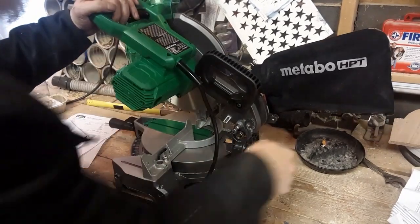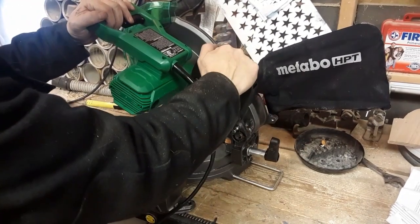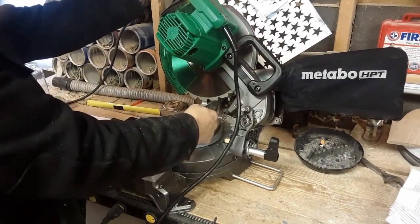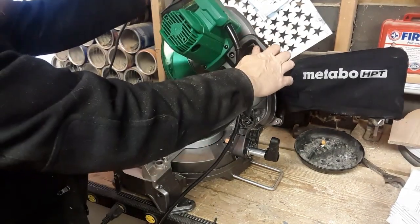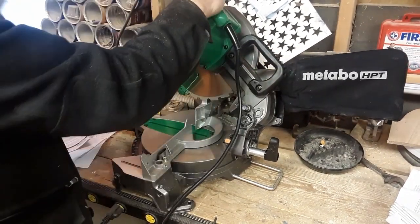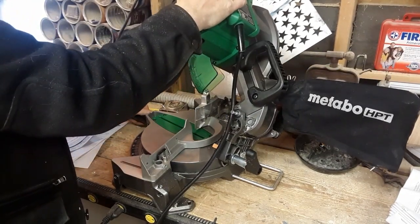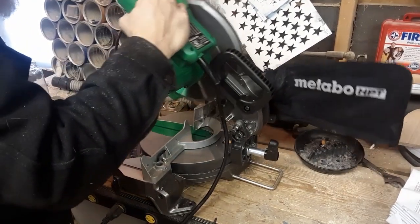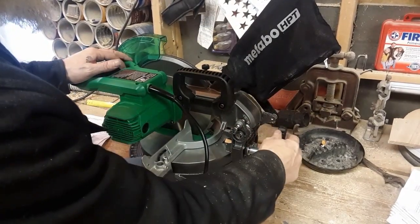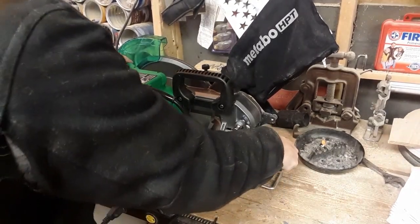A compound miter saw also, just by loosening this, you can turn the saw to this direction. Obviously, you have to take that back plate out when you do that. But now you can make a cut not only at this angle, but you can also move that if you're making crown molding or doing some difficult shells and you have to have compound miter cuts. This is how you do it easily. And this is a reverse thread on here, so make sure you tighten that up when you're done.